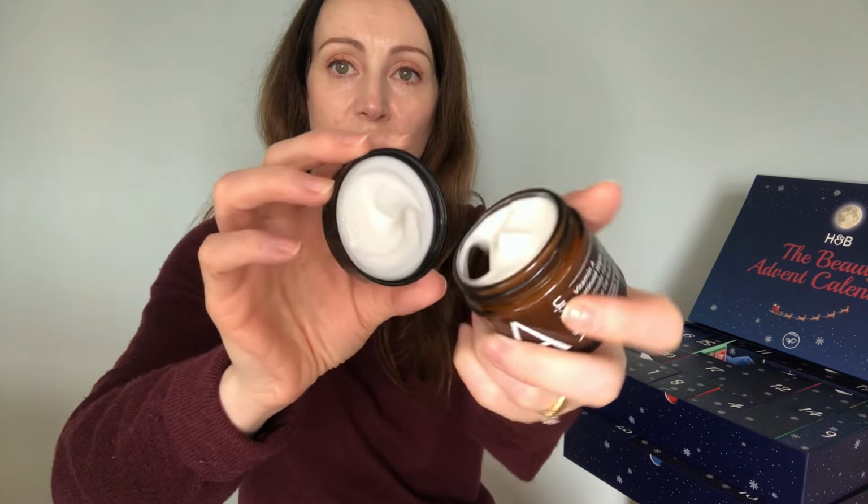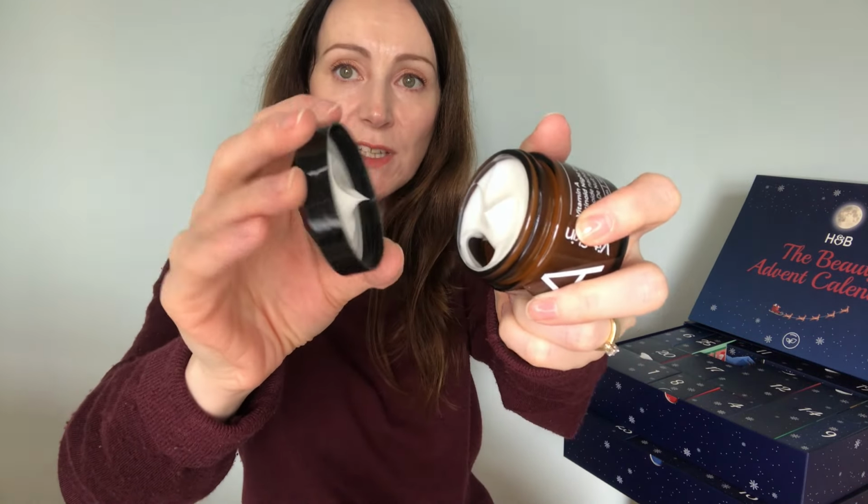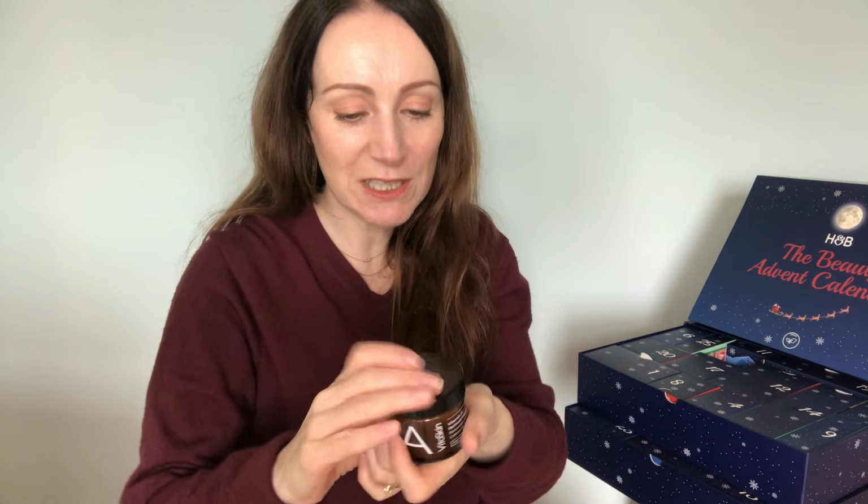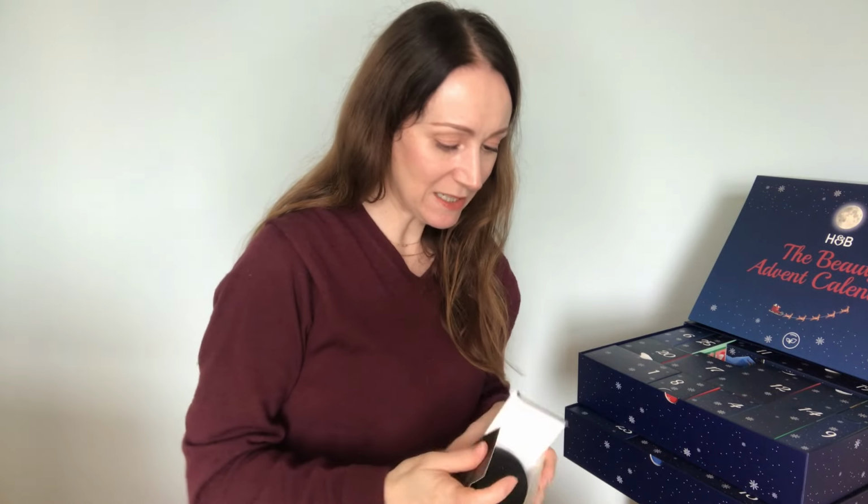Wow, that looks super creamy as well. If you can see, that's really creamy looking. Yeah, that's a nice texture. A night cream is always going to be a bit thicker and more nourishing. Oh, that smells lovely. It's lavender. Lavender's a great ingredient at night because it's obviously going to help you sleep. So yeah, a great one to put in that lovely night cream from Vita Skin.